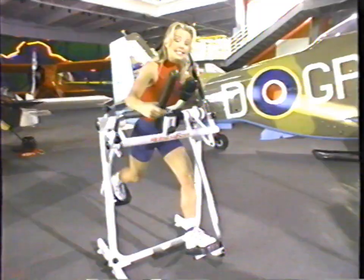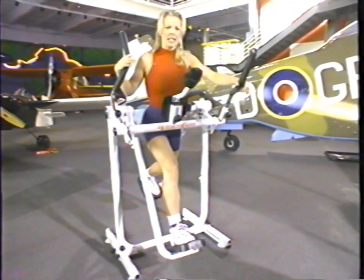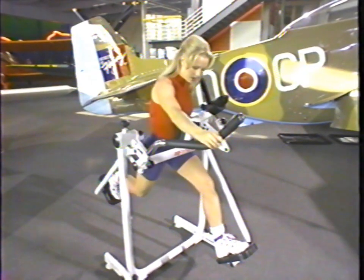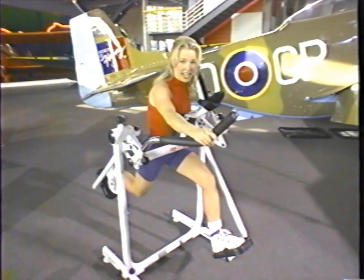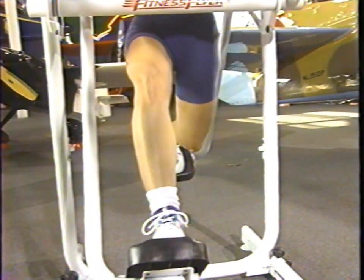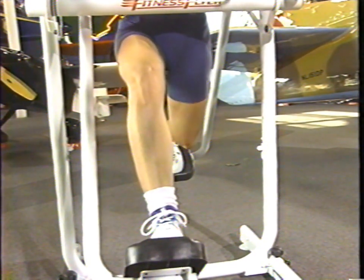Next, we've got single dips and double dips. Let's try these real slowly. You take those feet apart, and as we do so, we lower the body weight down. As the legs come together, lift the body weight up. Feet come apart, you lower the body weight down, and then bring it back in.